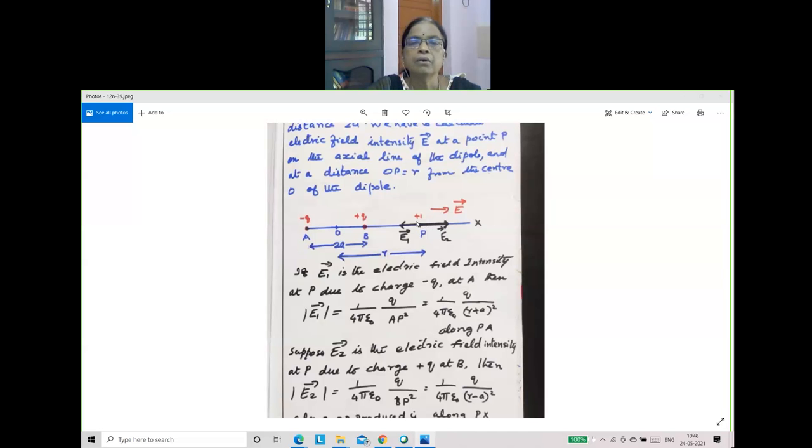Will it move along PX or will it move along PA? Due to the force of this charge, due to the electric field of the minus q charge, in which direction will this positive charge move? Here we kept a unit positive charge. Due to this minus q charge, will it experience a force of attraction or repulsion? Repulsive? Positive and negative, repulsion, isn't it?